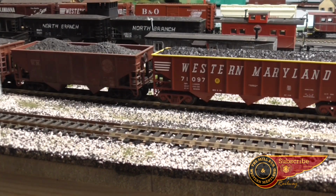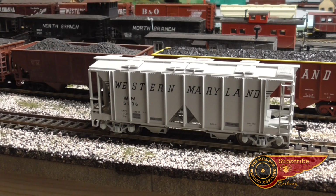All right, what about this one? Covered hopper. They come in various shapes, sizes, lengths. Used for sand, fertilizer, lime, plastic pellets, feed, anything you wanted to keep dry. Load them from the top and unload them from the bottom in the hopper chute. Okay, so it's gravity fed.